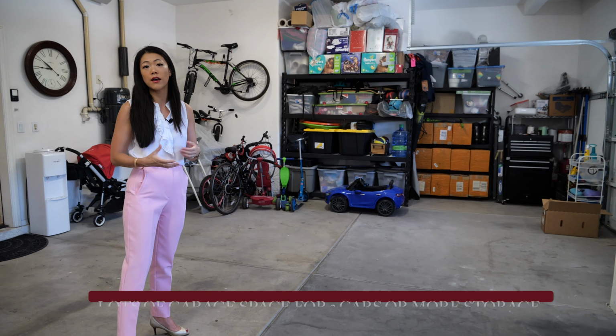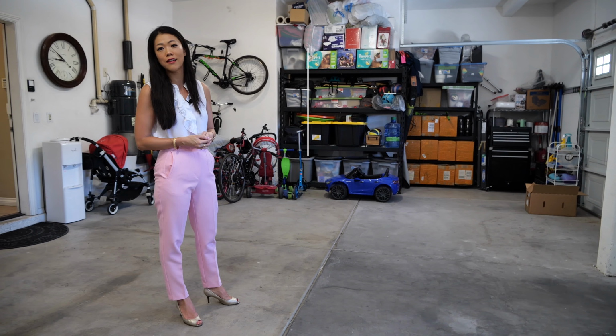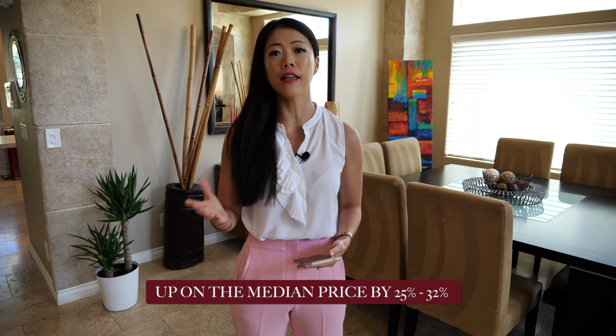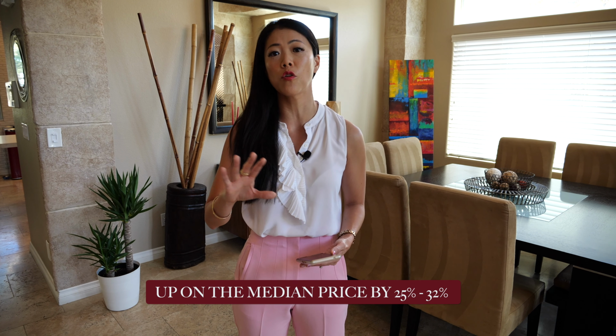It's just so nice to have that additional garage space. What do you guys think? As your Southern Highlands expert, I just wanted to give you a quick market snap. And I also wanted to share with everybody, our audience here, that in Southern Highlands, compared to the general market in Las Vegas, we're always up on the median price by approximately anywhere I've seen from 25 to 32%. And right now we're at 31%.